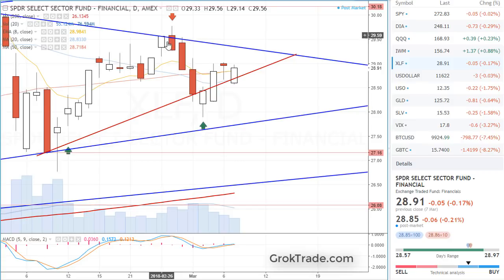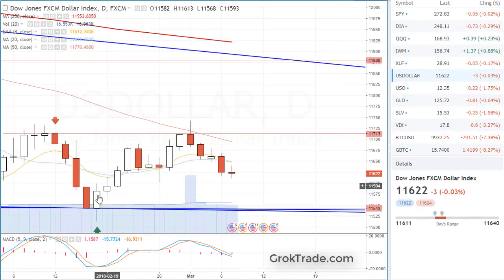Here are the financials. We go down, up. Financials in a symmetrical triangle, but we're hanging out on a support level. But let's see if we can break out to the upside. If so, the markets will in fact follow that for sure. US dollar, I got a buy on it, comes up. It's been pulling back, but I'm going to stay with my buy on this one.